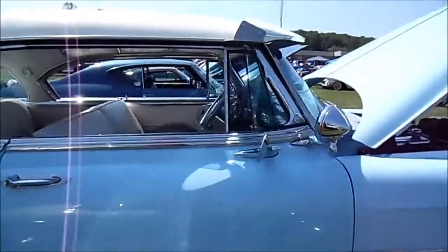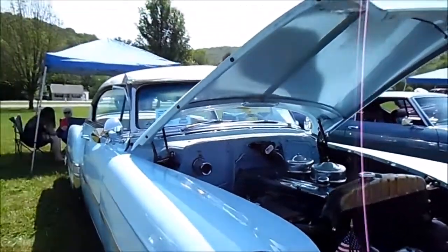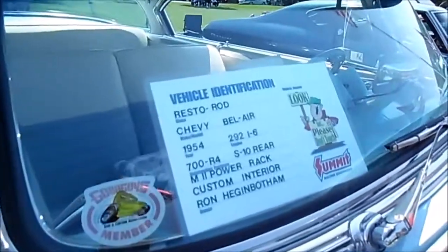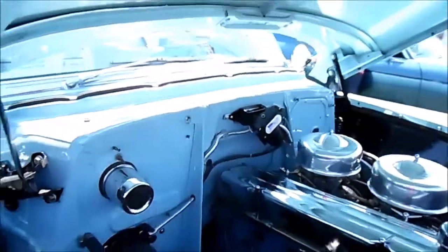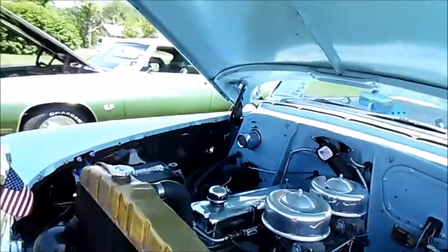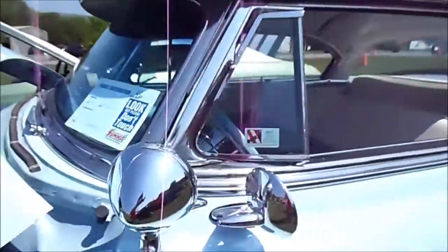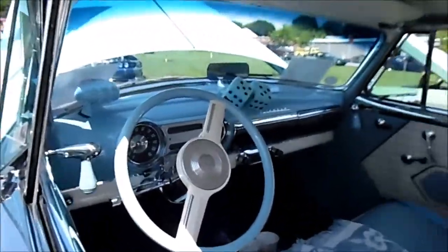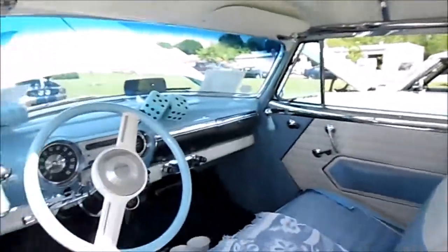This might be kind of a long video this year. Oh, there's a sticker in the window. What we got here? Oh, it's a 54 Chevy. Straight six with dual carburetors. Isn't that cool? Wow. Look at that interior. Man.